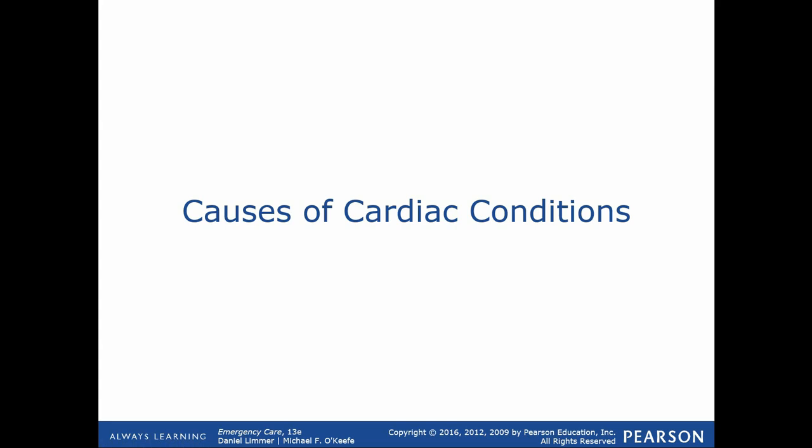And then the third step is what's called infarction. Infarction is true tissue death. And there is no coming back from infarction. Once an area of the heart has reached the point of infarction, that tissue is now dead in perpetuity. It will never come back.